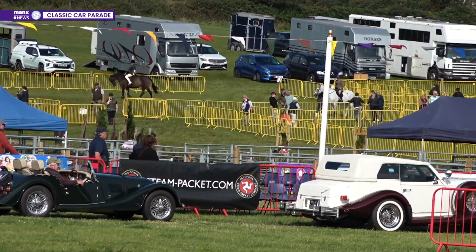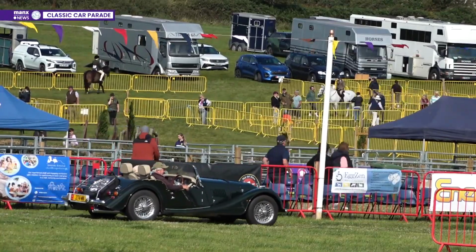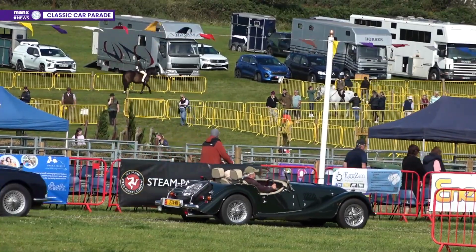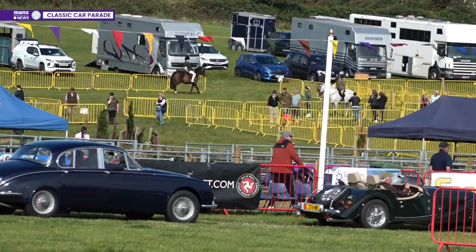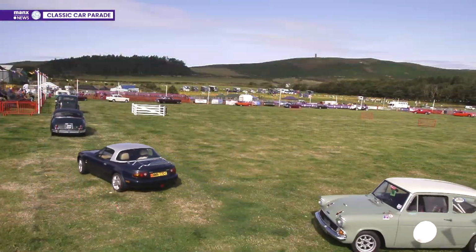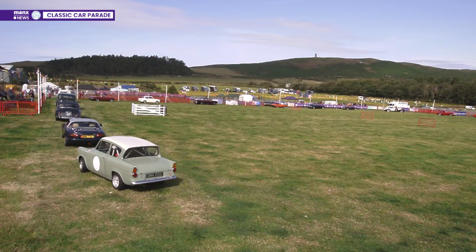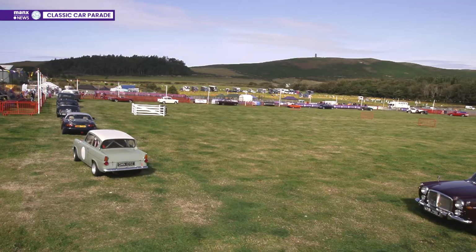Cars doing their thing around the ring there. Just to let you know that at 10:30 the classic car parade finishes. We're going to have a sheepdog challenge here on the sheepdog track. Sheepdog challenge coming up straight after the classic car parade. Thank you.